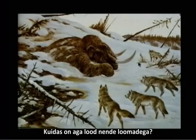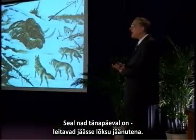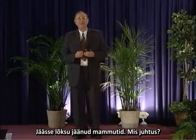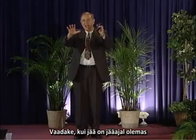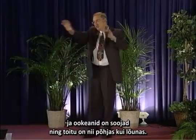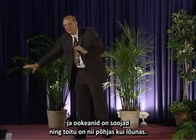Now what about these creatures? There they are today to be found trapped in ice. Mammoths trapped in ice. What happened? Now you see, when the ice is present in the Ice Age, and the oceans are warm, then there's food in the north and there's food in the south.